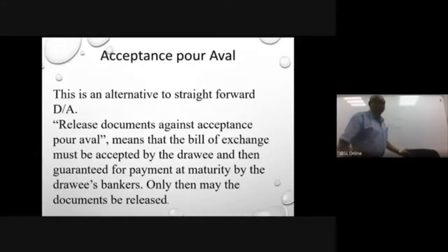Just like opening LCs, because you are giving an irrevocable undertaking. You have to have an avalization limit. So you have to mark the limit and then at your acceptance. Okay, clear?